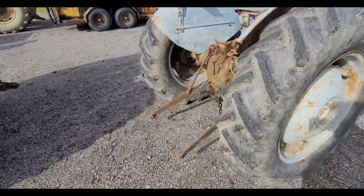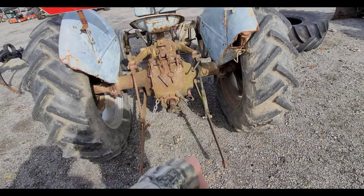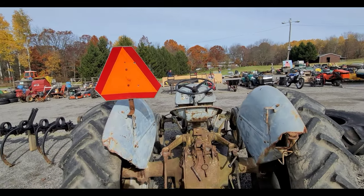136-28. Cat 1, 540. There you go. He's got the underbelly exhaust, probably a brush hogger, in the SMV because it doesn't do 6D.